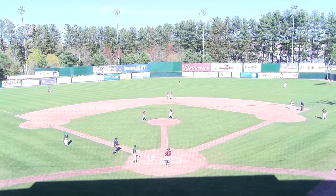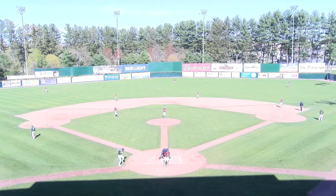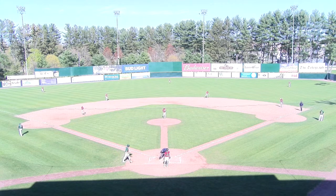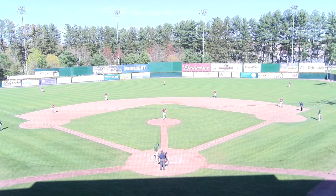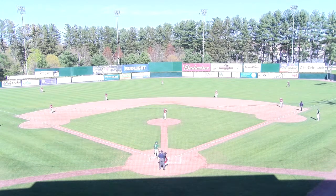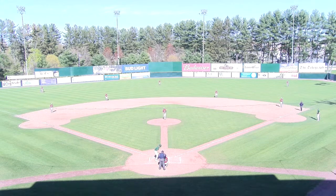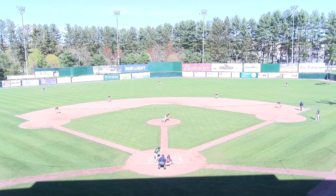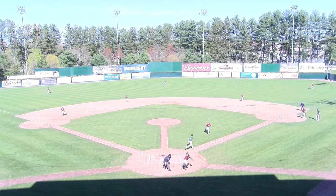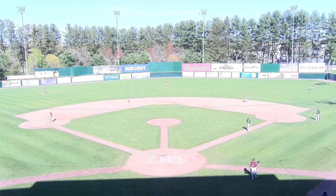Alright, here we are, home half of the second inning. First up to bat, Hayden Shattuck, who is playing right field. Hayden Shattuck is also another senior on the BG Cardinals team. First pitch looks to be out of play for strike one.